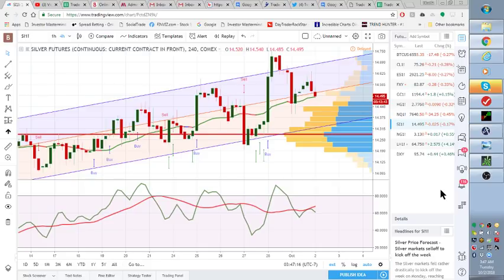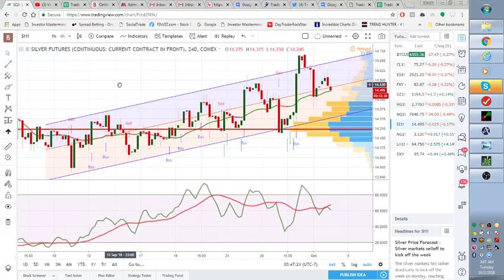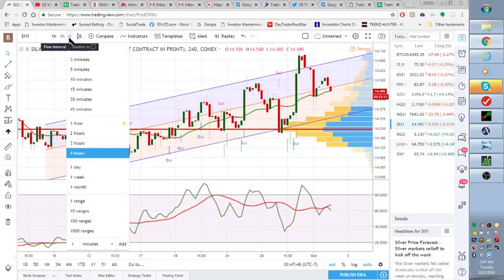However, silver, this is a 4-hour chart. This is a nice trade here. That has, not trade, channel here that has been forming, and it broke above the channel here, so it's digesting this move. It's down a little bit overnight here, and I wouldn't be surprised if they push it down to the bottom of the channel here. But I want to show you on the daily what silver needs to do.